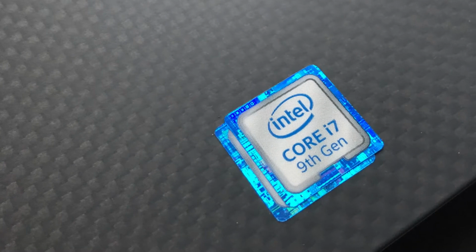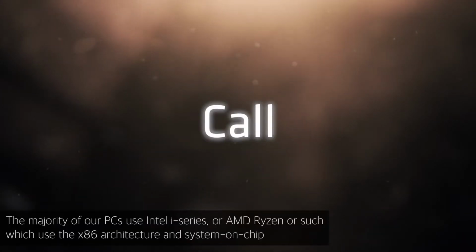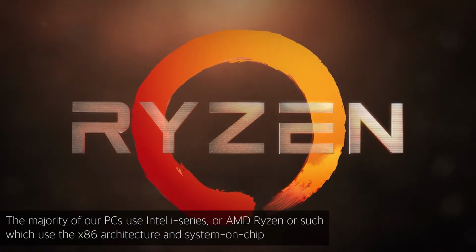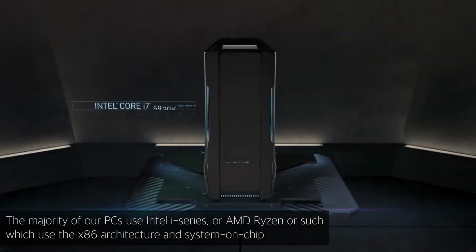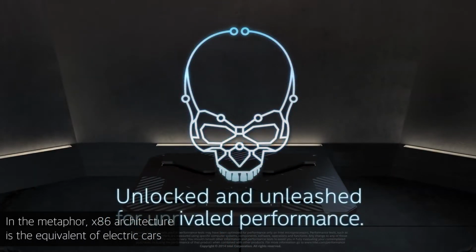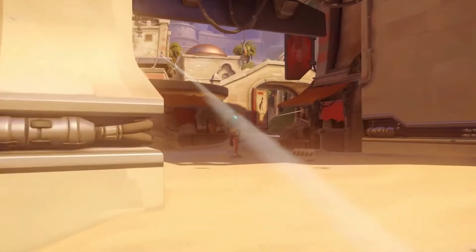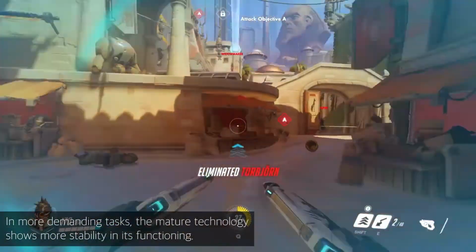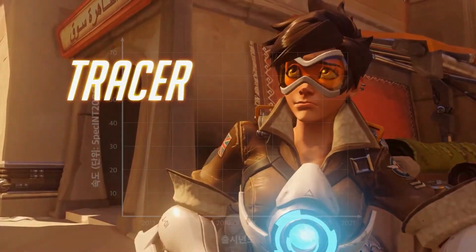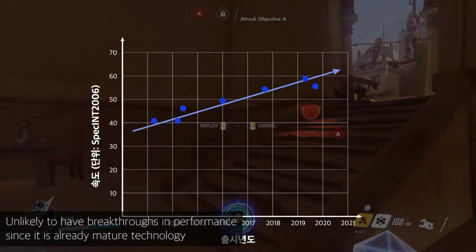In most of your PCs, there will be a sticker that says Intel Core i5 or AMD Ryzen 3 or such. These stickers indicate that your PC is a desktop or laptop that runs on an x86 CPU and system on chip. The x86 architecture, which is more familiar to us, is the equivalent to the internal combustion engine cars in the metaphor. At both low speeds or high speeds, there will be a baseline requirement of power, which transfers to heat and noise from the fan to control that heat. On the other hand, since it is such a mature technology, at running demanding tasks such as games, it can run faster and in a more stable manner. However, because it's such a mature technology, the yearly improvements of performance are not very impressive.